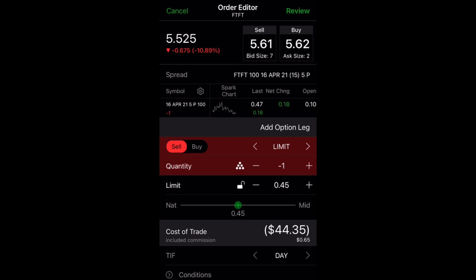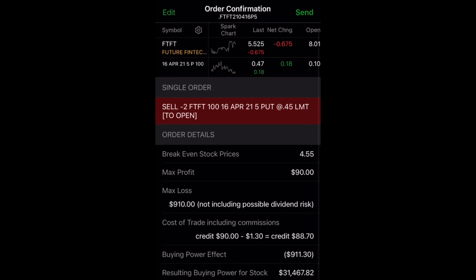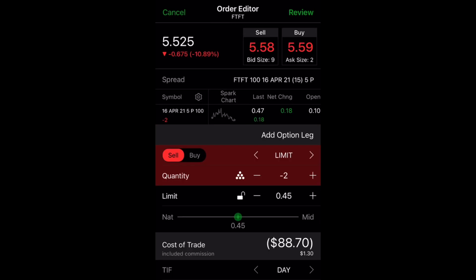So the more contracts I sell, the more money I will get and the more collateral I have to put up. So let's say I wanted to do 2 contracts. We'll just review. It says here my max loss is $910 because I will collect a total of $88.70 after they take out the commission. This is a great way to generate extra income.